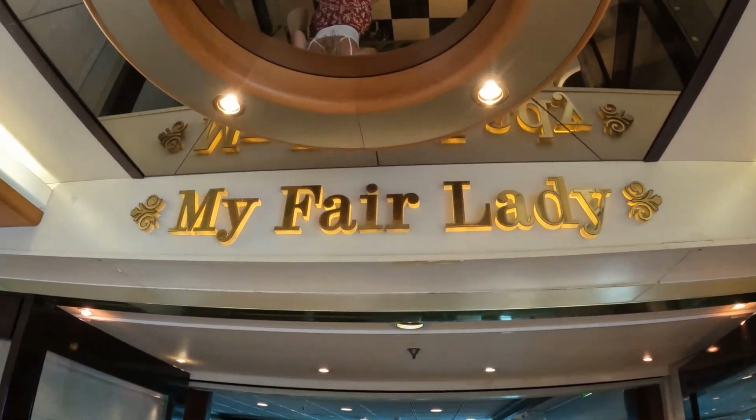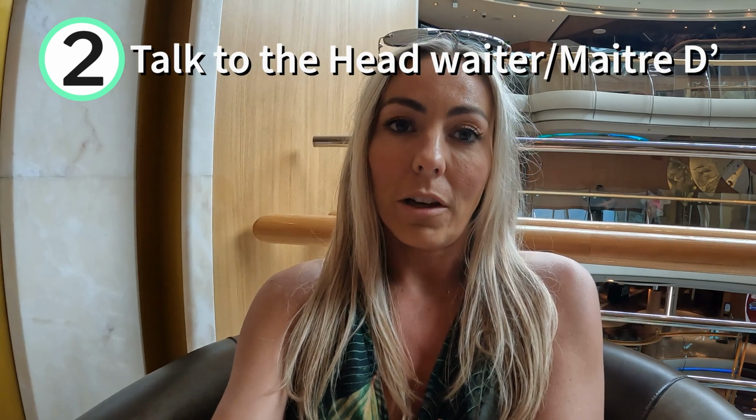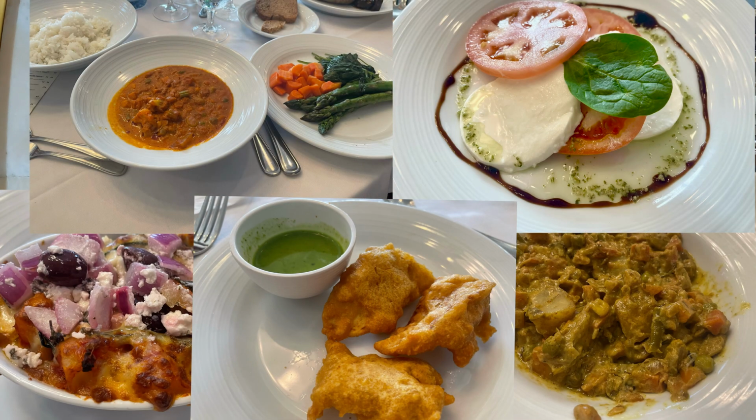The next tip is to actually visit the main dining room as soon as you get on the ship. Meet with your head waiter or the general manager of the main dining room. Let them know your allergy. Trust me, they'll take such good care of you on this trip. They'll make sure you have options on options and food on food. Like, I've never left the main dining room hungry ever. So just give them a heads up of your allergy and they'll make sure to take really good care of you.